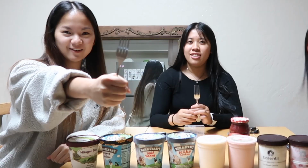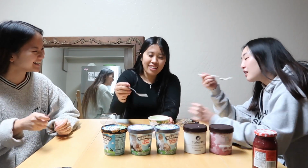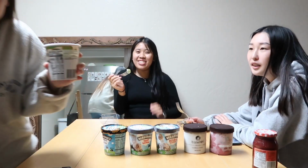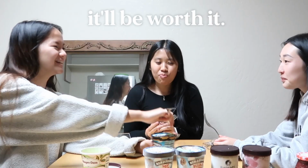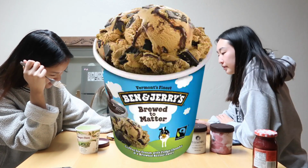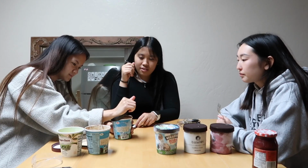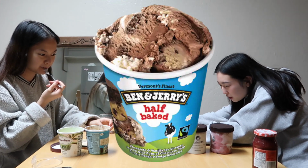We're here with forks. Oh! Almost, that's the one. It was lactose, right? Shit, my pants. It'll be worth it. Coffee ice cream with fudge chunks and a brownie batter swirl. Mm. Sounds good. Wow. Ooh. Chocolate and vanilla ice cream mixed with gobs of chocolate chip, cookie dough, and french fries.